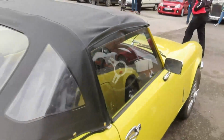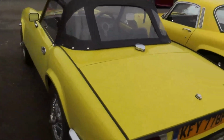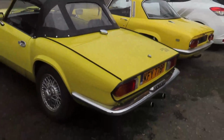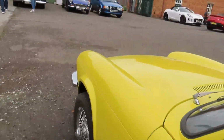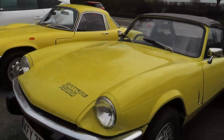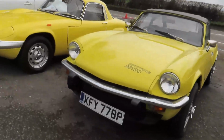But a great little old sports car. This one's the spec you'd want, really, four-speed overdrive. The biggest engine out of all the Spitfires, 1500cc. Or to be nerdy, it's actually 1496, I believe. But no one really cares about that. Yeah, that's a nice example of that.